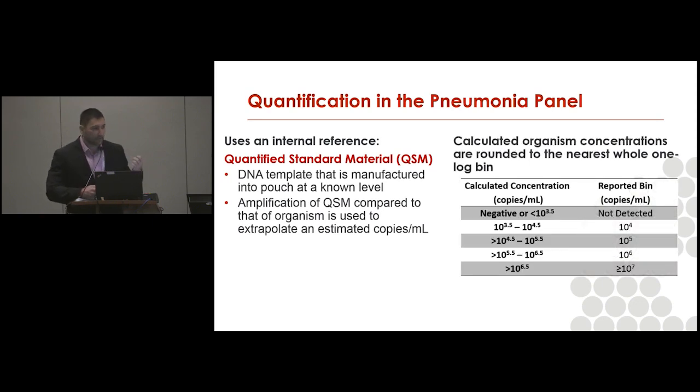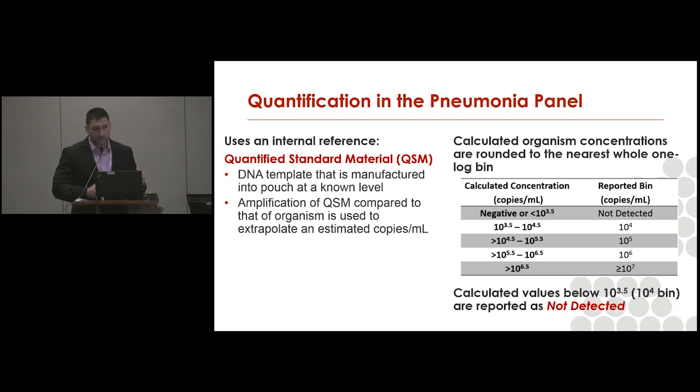Within the software, we take that raw calculated value and we round it into a log bin, the nearest whole log bin. So if you have a value that's 9 times 10 to the 5th, that would be rounded into the 10 to the 5th bin, and that would be what is reported. We put a cutoff on the panel, so if an analyte is detected but quantified below 10 to the 3.5, which is around 3,100 copies, the software is going to report that as not detected. So only analytes present at 10 to the 3.5 or higher are reported, and then they're reported into these one log bins.